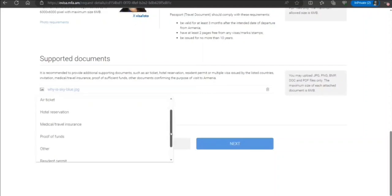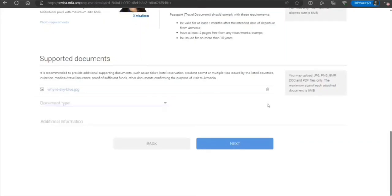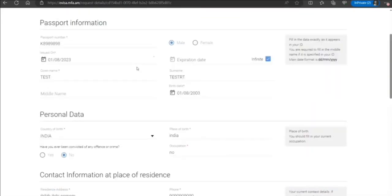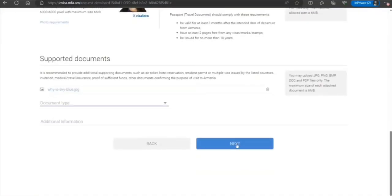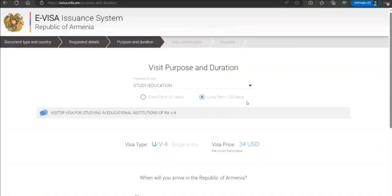So you see what things they have asked for, and the supporting documents: air ticket, hotel reservation, medical insurance, whatever you have, as per your case. And the data they have asked for here is also very minimal. Okay, fine. Then we go to the next stage.